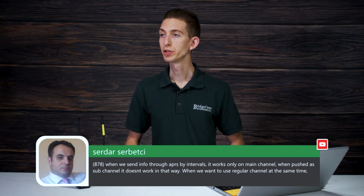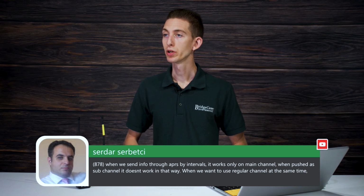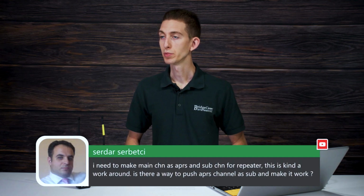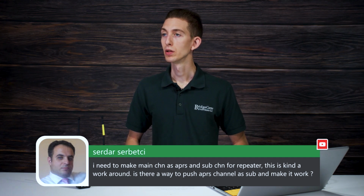When we send info through APRS by intervals, it only works on the main channel. When pushed as sub-channel, it doesn't work in that way, when we want to use regular channel at the same time. Okay, I need to make main channel as APRS and sub channel for repeater. Is this kind of a workaround? Is there a way to push APRS channel as sub and make it work?